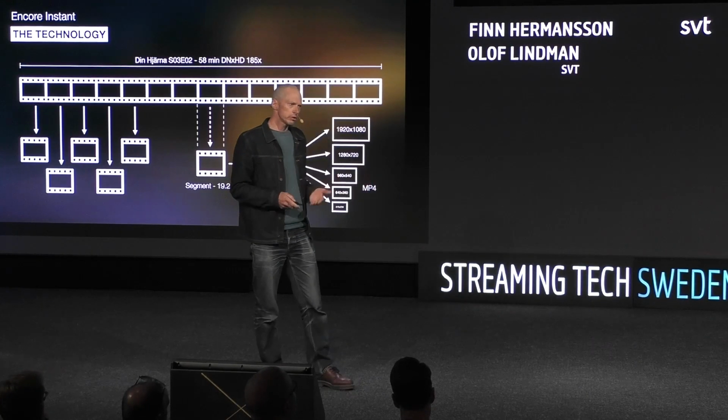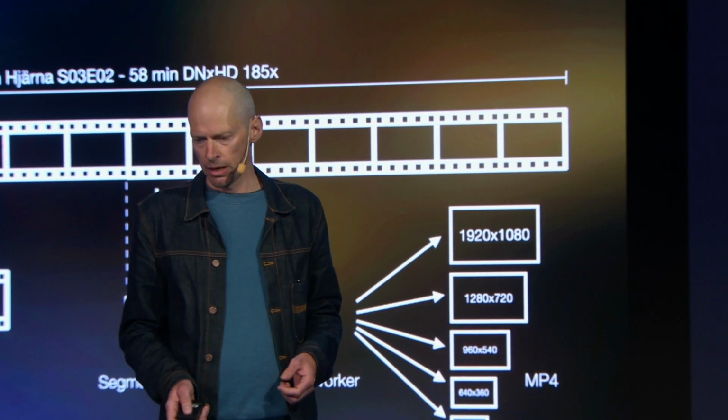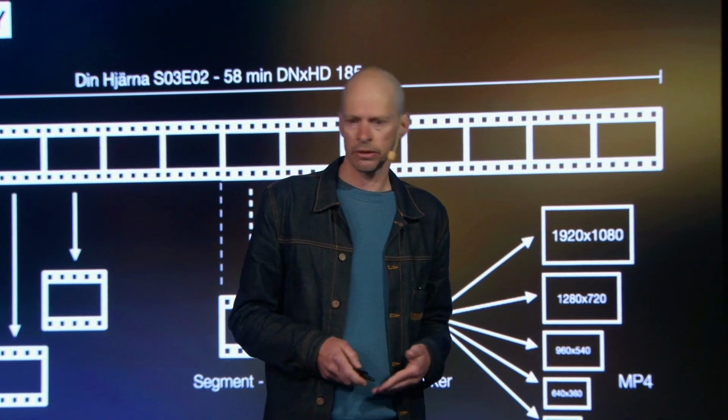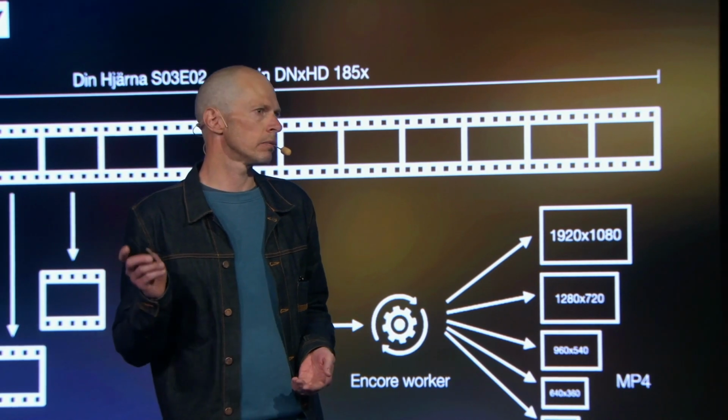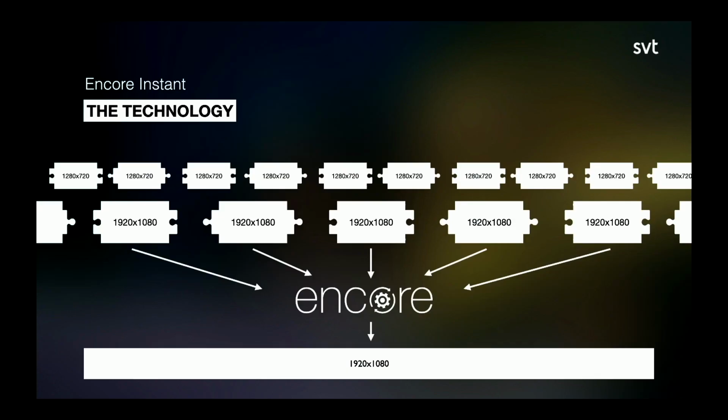So when an Encore worker starts up, it polls the queue, and depending on the segment number, it will seek to the correct position of the source file and transcode one segment into a complete bitrate ladder. And this is done in parallel with many other Encore workers. And when it has completed a segment, it will signal the coordinator using a Redis message channel and then shut down. And when the coordinator has received completion messages for all the segments, it will complete the job by stitching the segments back together into whole files and complete the job.